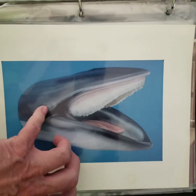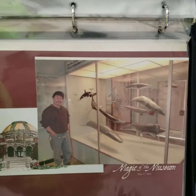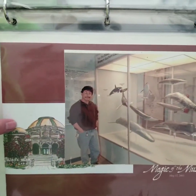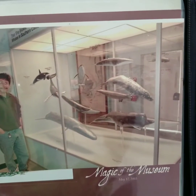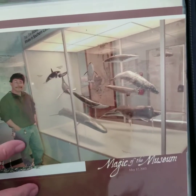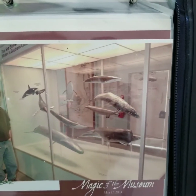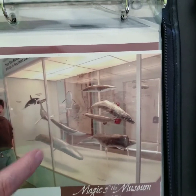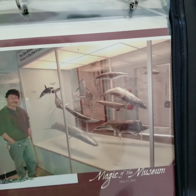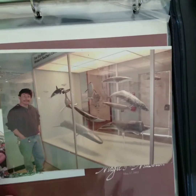There's a life-size minke whale I sculpted. And I did a brochure for the museum with a lot of different parts. And then there's my whales that I sculpted for the Leo Carrillo Aquarium. I believe they're still on display. I have a couple of these whales at the house. I wanted a few for myself.